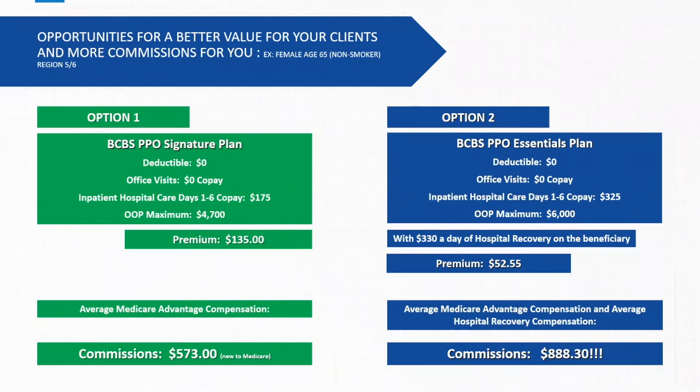Extra $300 in that. Tell you what, you want to sell 100 Medicare Advantages? I think that's great. You make $57,000. Sell 100 Medicare Advantages with hospital recovery, $88,000. That's life changing. It's $30,000 more. Life changing. And giving your clients the coverage they deserve.